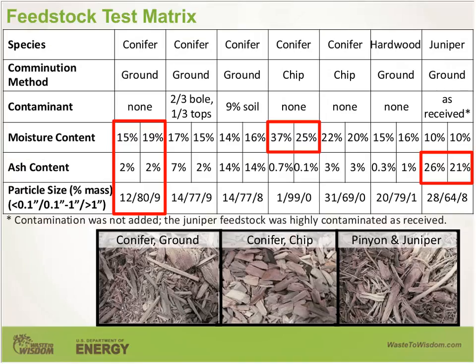We had contaminant levels that were high by default in the juniper that we tested, just because it had a high level of contamination as received. The fourth column shows the moisture contents. You can see we did a variety of different moisture contents, and then the fifth column shows the ash content, and the last row shows the particle size distribution.